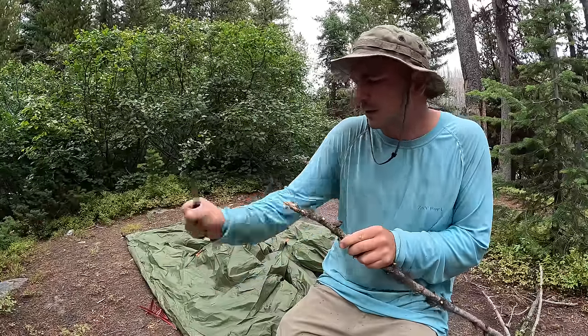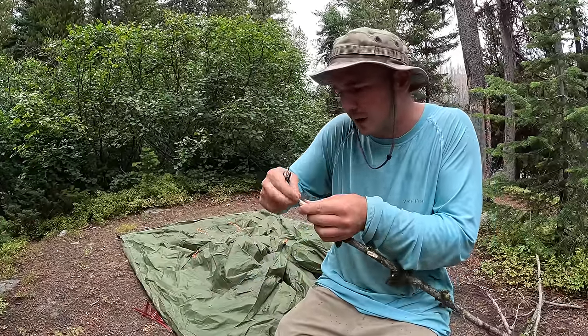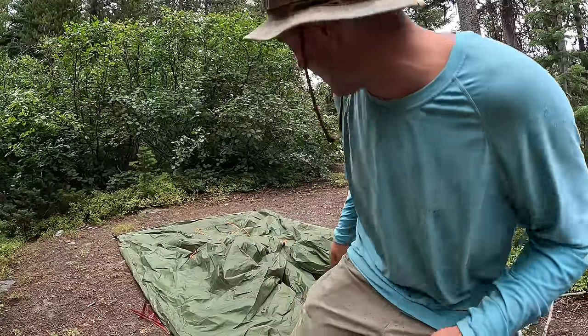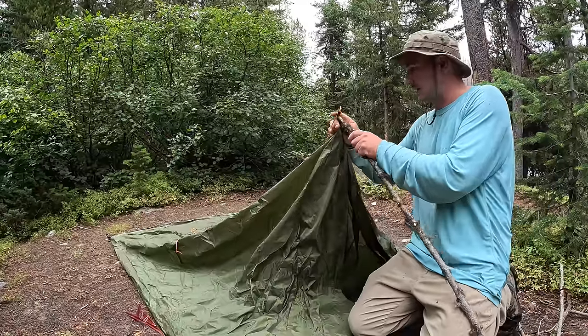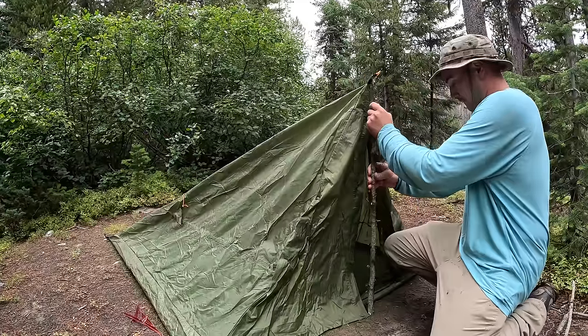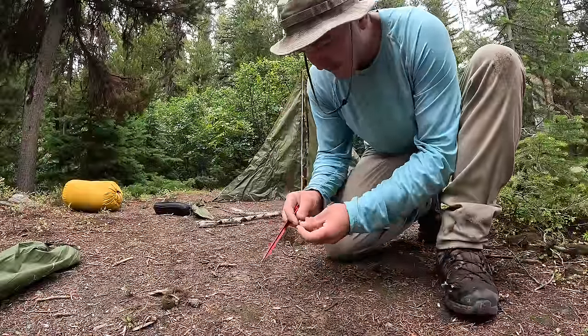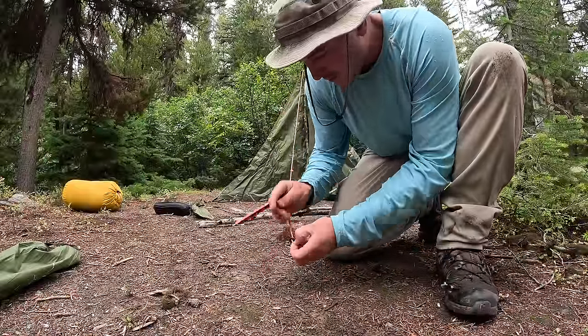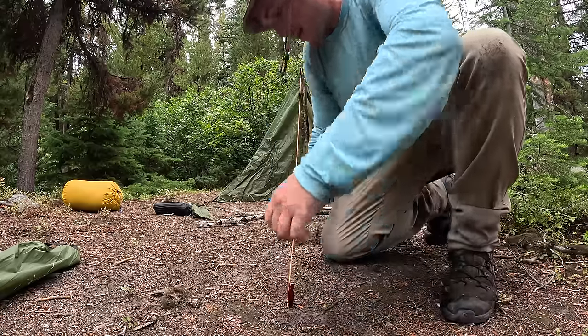All right, so we're just gonna make a little point here. It doesn't need to be super sharp. I don't wanna impale myself on it, but it's gotta be just sharp enough to go through the little eye on the tent here, like this. And then we've got this line right here and a stake, and we're just gonna secure that in the ground.